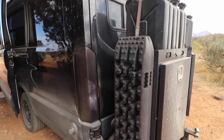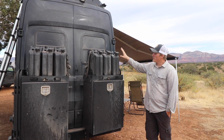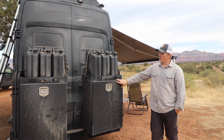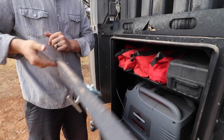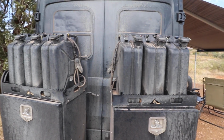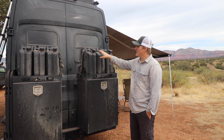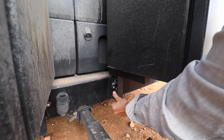This is one of my favorite parts of the van because it looks pretty good. We have the Luminous rear bumper with the swings, with double drop down boxes, and then we got some jerry cans up here. We have 2 for water, 2 for gas, because our Jeep is gasoline, and then we have 2 for diesel for the van.